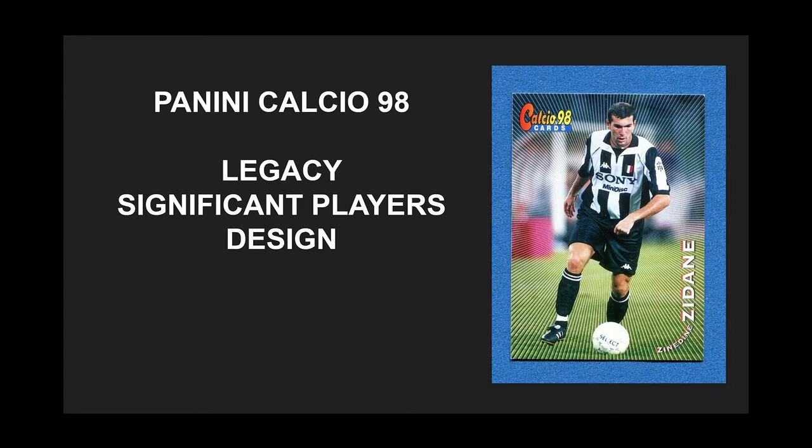So the Panini Calcio 98 series, it's the Panini Calcio. First off, Panini is the king. So in terms of legacy and lineage, that's a definite check mark right there, right? There's significant players within the set. There's Batistuta, Zidane, Ronaldo, Totti, Maldini. There's so many of these legendary Serie A players within this set. So I really like the players within the set as well as the chase players.